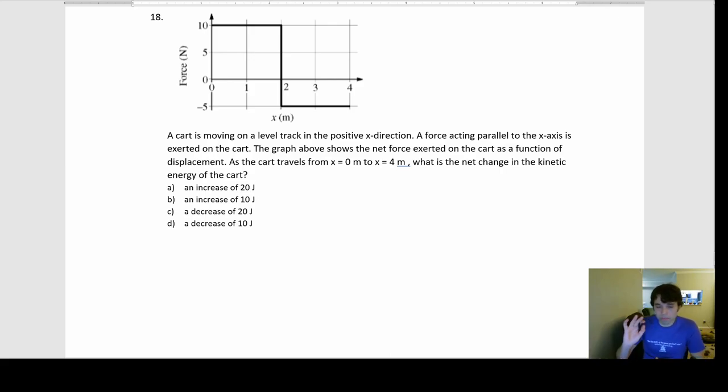Again, I see another force displacement graph. Right away, I tell myself area under curve equals work before I even start. A cart is moving on a level track in the positive x direction. A force acting parallel to the x-axis is exerted on the cart. The graph above shows the net force exerted on the cart as a function of displacement. As the cart travels from x equals 0 to x equals 4 meters, what is the net change in the kinetic energy of the cart?